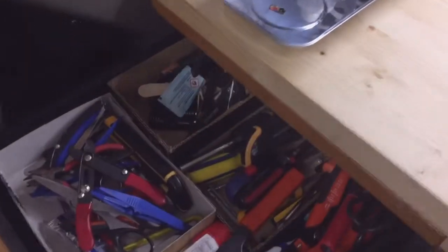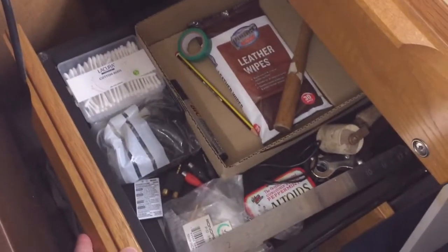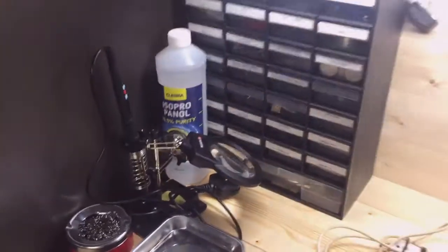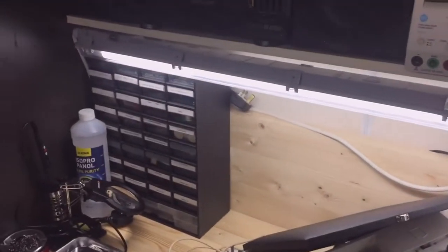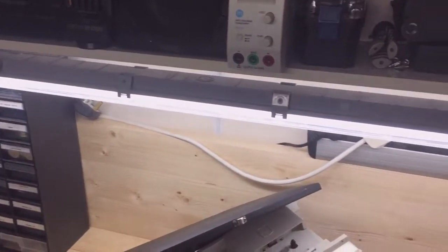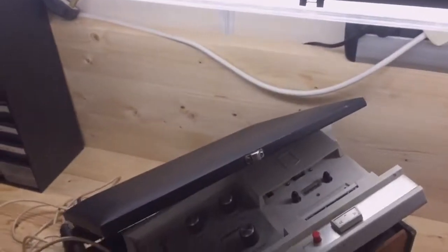Set of drawers from my desk, which I had to clear out. So that's got all my tools in, screwdrivers, etc. Got a bit of spare drawer action there, soldering iron. So yeah, should be all right. I'm just hoping this LED light isn't too bright for when I'm working. If not, I'll have to move it up to the ceiling, back where it was in the old place.